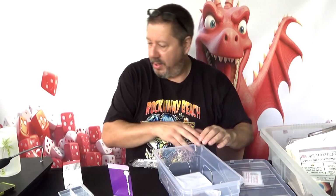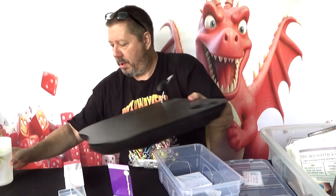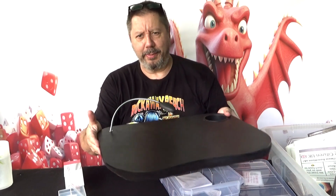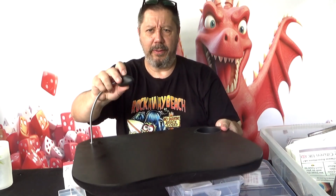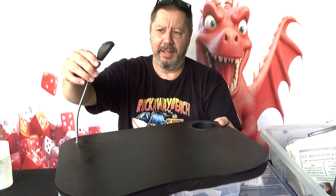Oh, actually, one other thing I did get was this larger item. And again, I had no plan of buying this when I went in, but they had them on offer. So it's a lap tray. You've got a little sort of well there you can put things in. But you've also got a very nice light. That probably won't show up as I'm outside, but a very nice light.